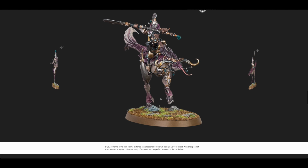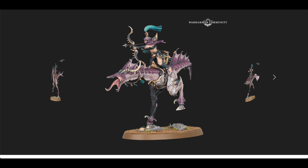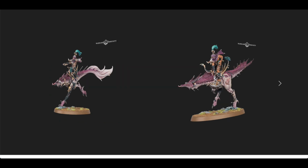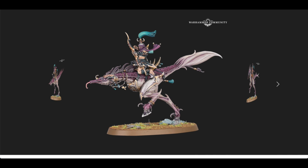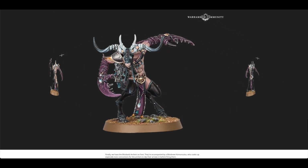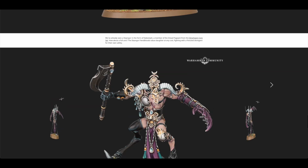Lots of detail going on. And even more here. Yeah, the beasts look fantastic. Great action poses, great speed. Can only imagine what they're working on for Khorne and maybe for Nurgle. And look at these. Well, we've seen these before, I think. But they're slightly different.